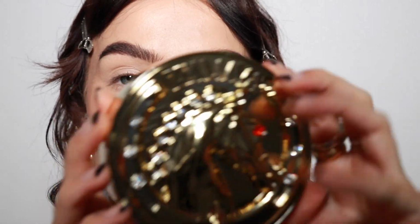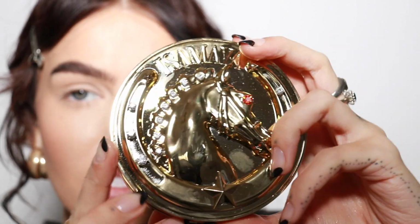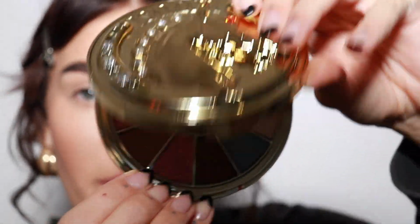As I said, I've got this gorgeous, gorgeous palette from Isamaya Beauty. Look at that. The packaging alone is just amazing, and then you open it up.